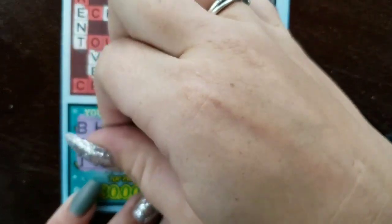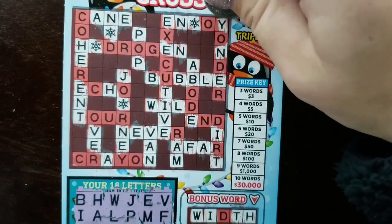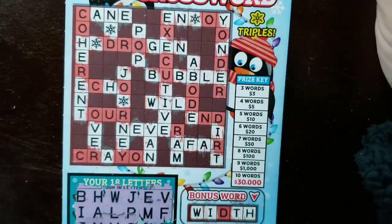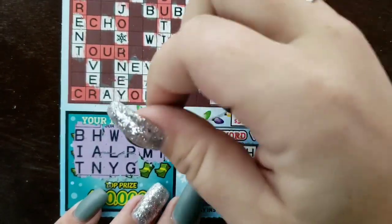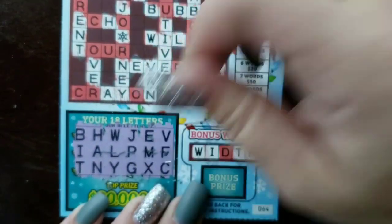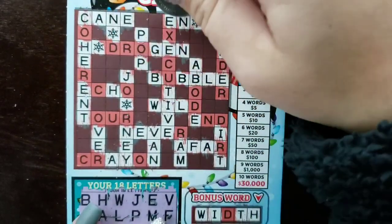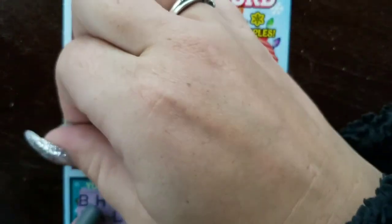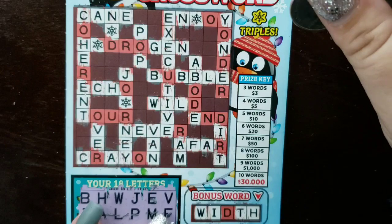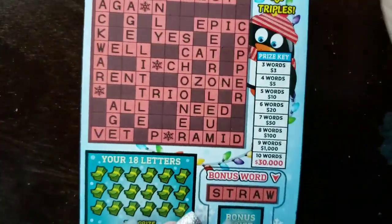All right, next two. Y and G. We have enjoy, hydrogen, crayon. And last two letters, X and C. We have cane as our second word. All right, so I'm only seeing two words, van and cane, so 64 is not a win. Move on to 65. Same rules apply.